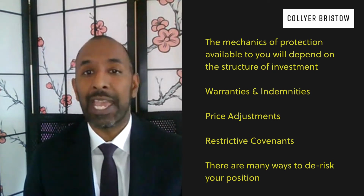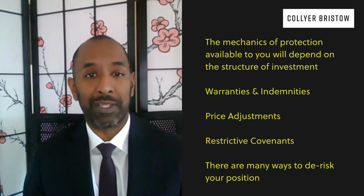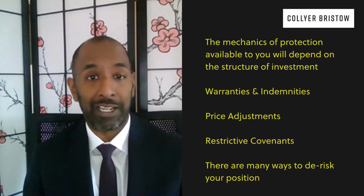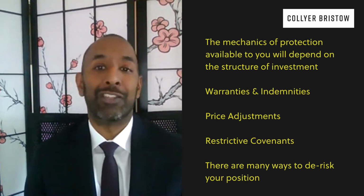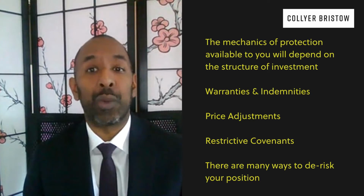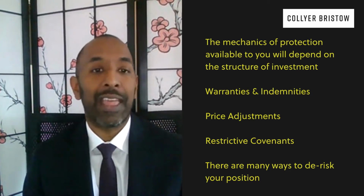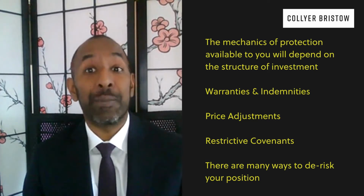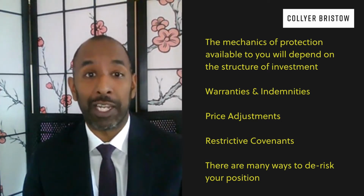For example, if as part of the investment documents, the investor obtains a warranty that there is no material litigation pending against the target, and subsequently it transpires there is litigation which the target loses, then the investor may be able to claim for the damages they have suffered. That is to say, the diminution in value of the target pursuant to losing the litigation.